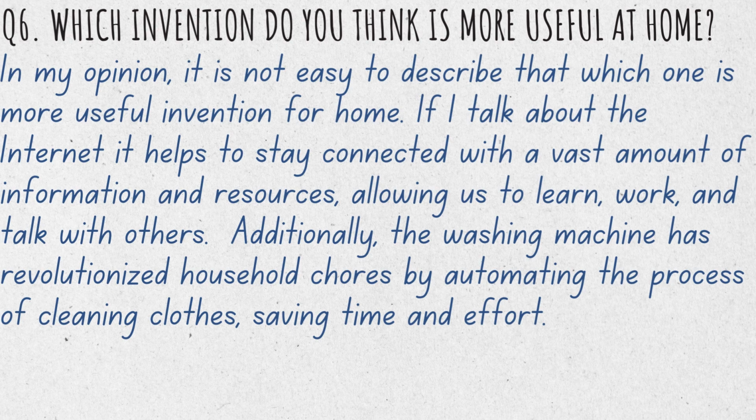Which invention do you think is more useful at home? In my opinion, it is not easy to say which one is the most useful invention for home. If I talk about the internet, it helps us stay connected with a vast amount of information and resources, allowing us to learn, work, and talk with others. Additionally, the washing machine has revolutionized household chores by automating the process of cleaning clothes, saving time and effort.